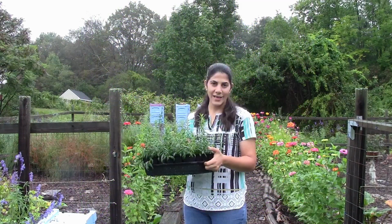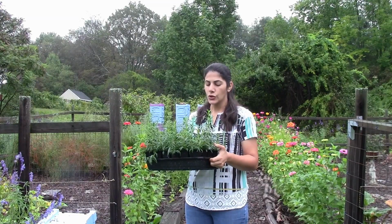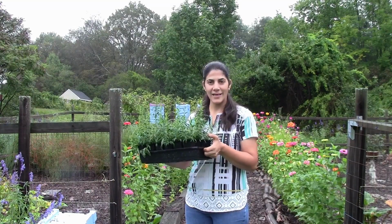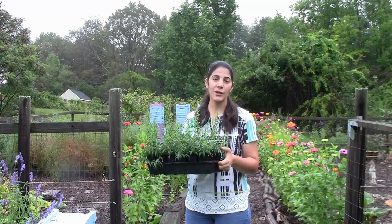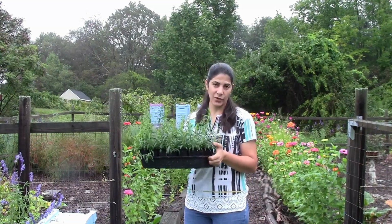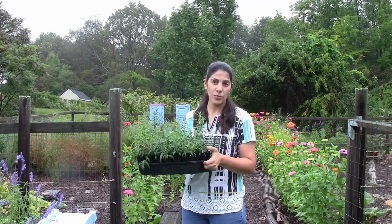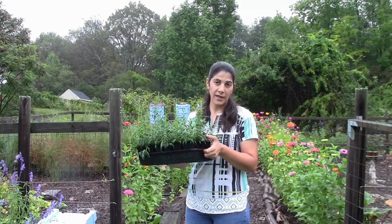Now, it is really late in the season. Our frost date is technically September 24th. So planting these at this time is kind of risky, so they might make it, they might not. But while I still have them, I'm going to plant them. I really hope they do make it. If we get a really early frost before these get the chance to set their roots in the ground, then they probably won't make it until next year. But if our frost comes in October or late October, then these would definitely have the chance to set their roots in and come back the next season.